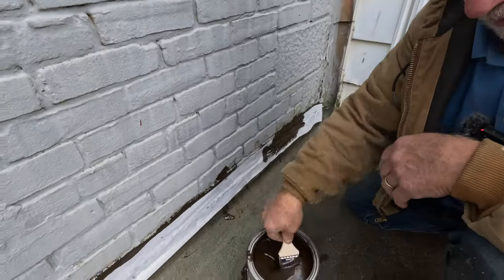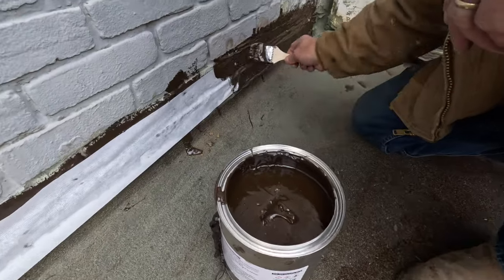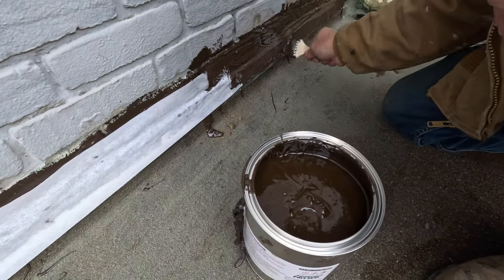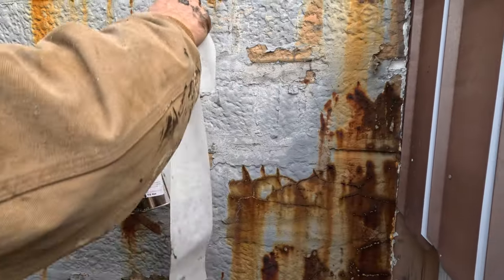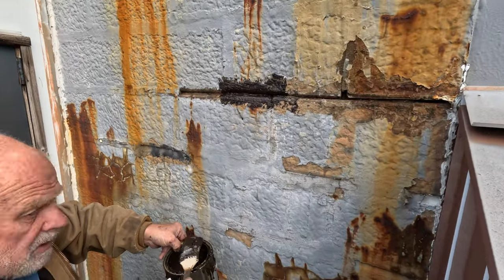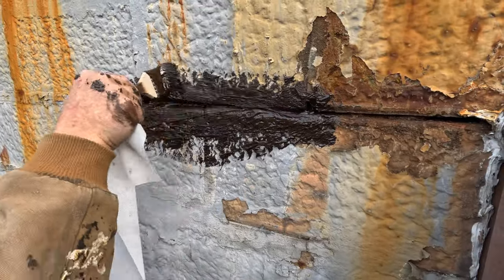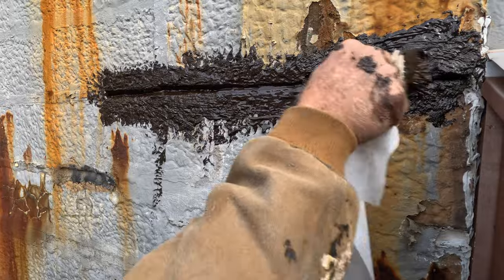You paint over it. And no more leaks. Water cannot get behind this. You just cover this area. Let me show you how to do it. Look. I paint this over the crack. Just like that.